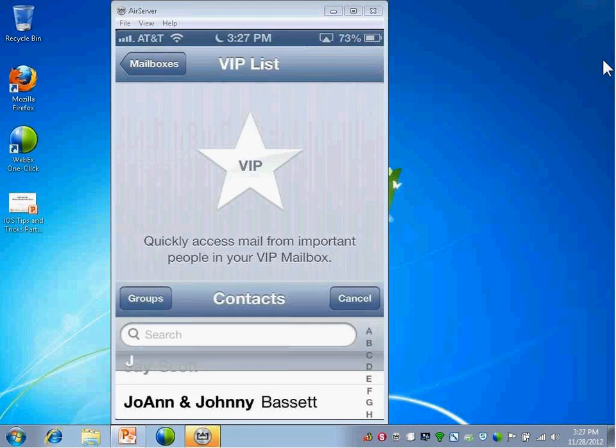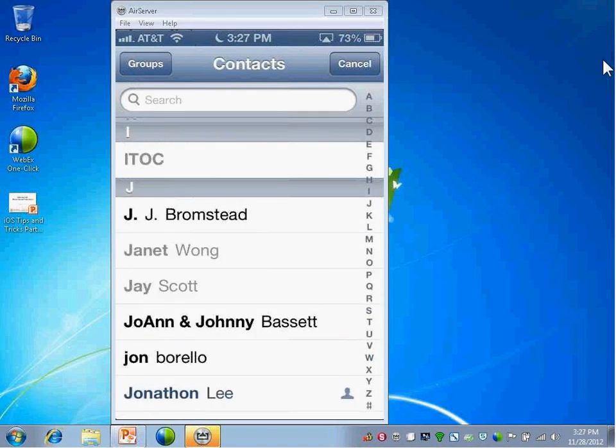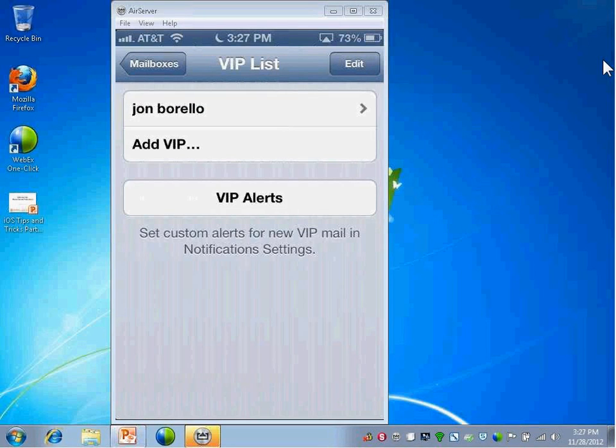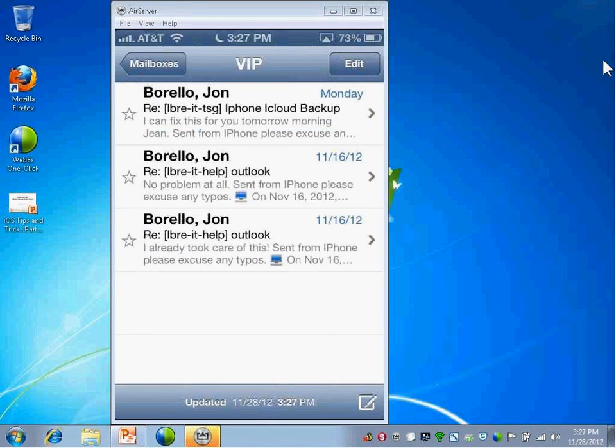So this will add all emails from someone on your contact list. So I can pick John here. So now all emails from John show up under this VIP, kind of like a sorting feature.